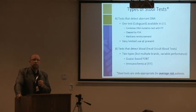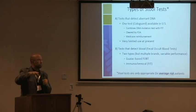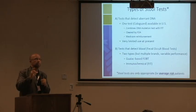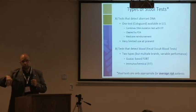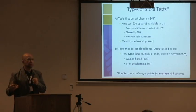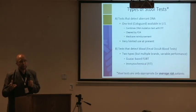Now there are 3 different broad categories of stool testing. There are 2 broad categories and then 1 subcategory. There is a stool test that looks at abnormal DNA. As stool is passing through the colon, it scrapes a few cells off the colon wall. They can now go in, find those colon cells, break those cells down, and look at the DNA in those cells, and look for mutations of DNA that are associated with cancer and with polyps. It's pretty cool technology, actually. So they look for DNA mutations.